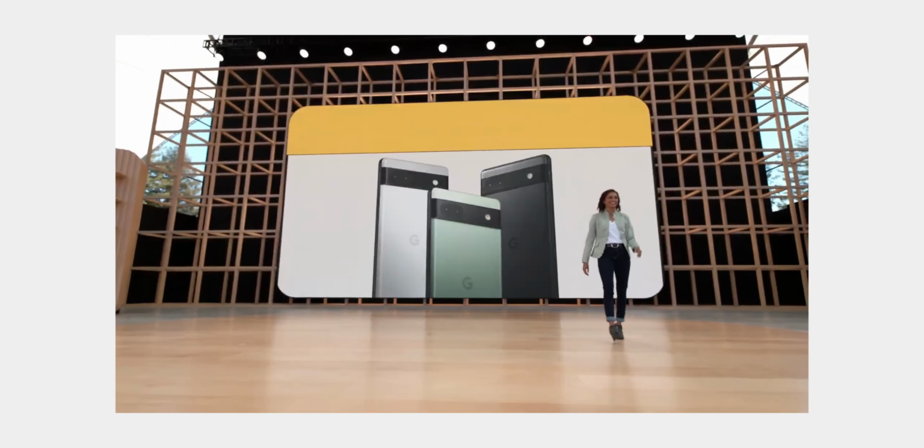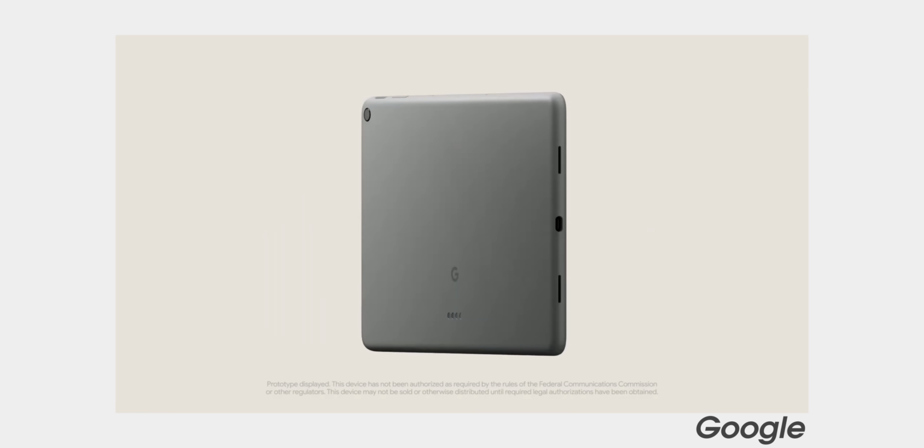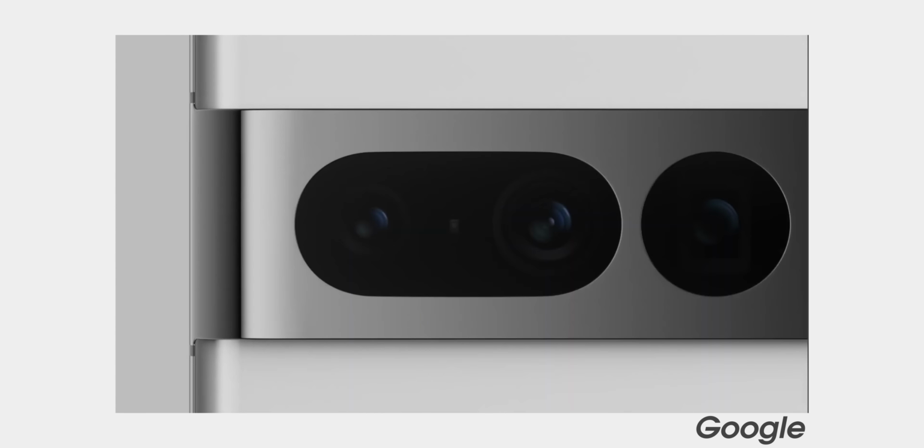We literally have a bucket load of stuff to unpack after what was to go down as probably one of the biggest and potentially best Google I/O events ever. There's new phones, earbuds, watches, and even a tablet to discuss, so let's get to it.